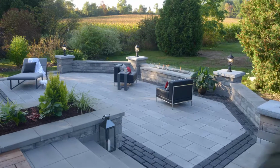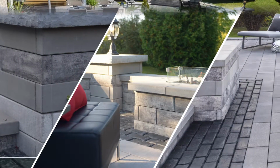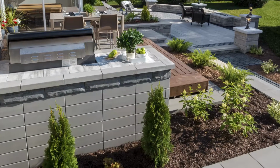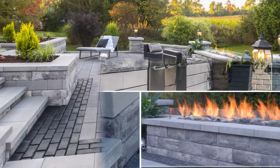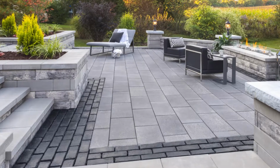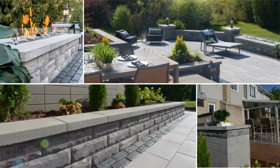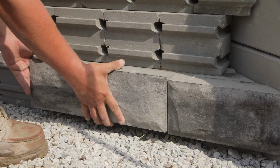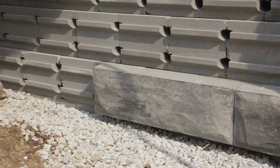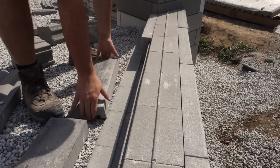Ucara, a revolutionary patented wall system developed by Uni-Lock to unleash incredible design opportunities for landscape designers, architects, and contractors. Intelligent design, optimal size, and versatility beyond any other wall system makes Ucara a game changer for the hardscape industry. Ucara is composed of two easy-to-handle components, Ucara fascia panels and SureTrack backer blocks.